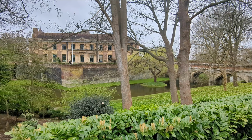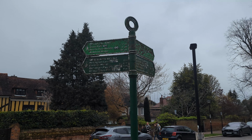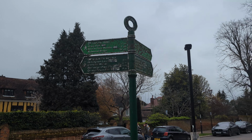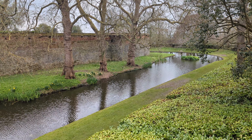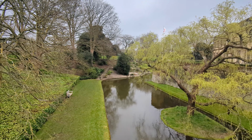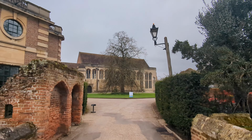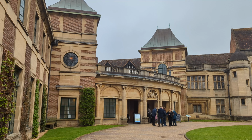Eltham Palace is not far from where I'm from in Southeast London. Due to its history, it blends medieval architecture with Art Deco design. Originally, it was a royal residence enjoyed by the likes of Henry VIII, but over the years, it fell into disrepair until the 1930s, when a wealthy family who worked in the textiles industry transformed it into a luxurious mansion.